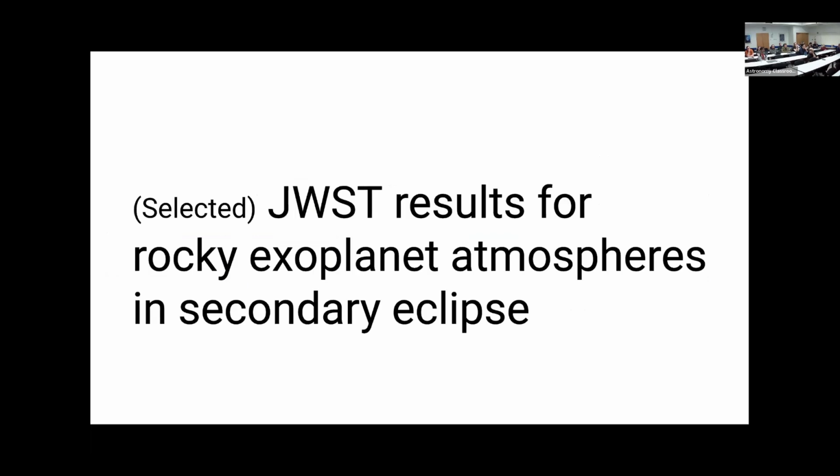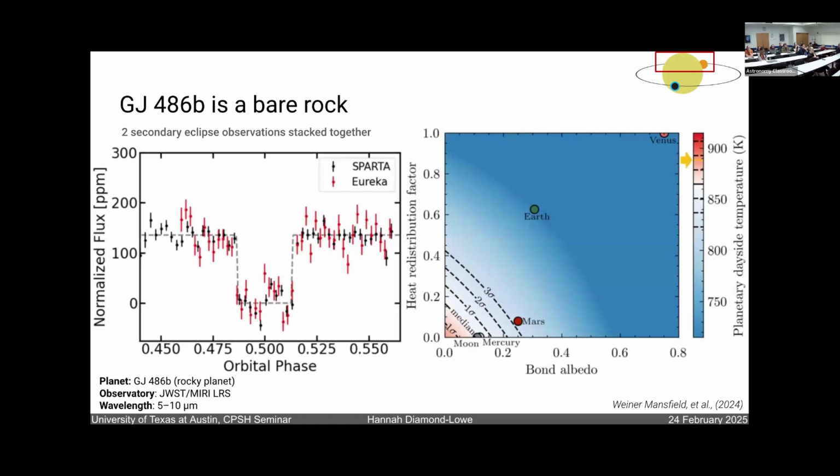Okay, I want to go through a few JWST results for rocky exoplanet atmospheres in secondary eclipse. When I gave a talk like this about 9 months ago, I just said all JWST results. And in those 9 months, there's now actually too many, and I can't show you all of them. So I'm going to show you my favorites. If your favorite is not here, I deeply apologize.